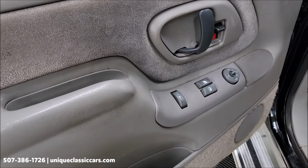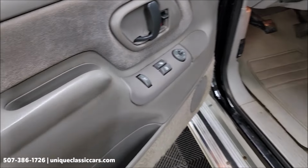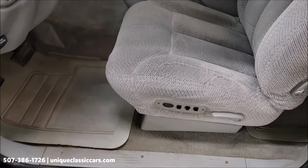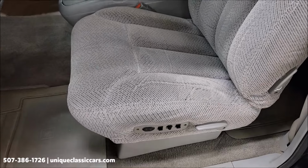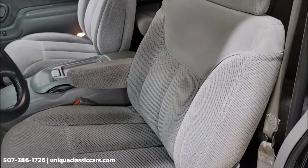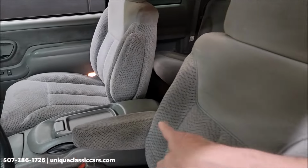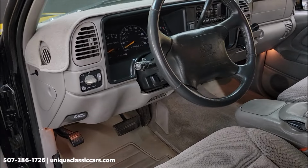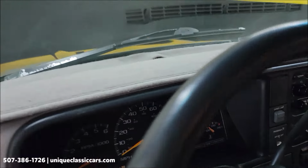Amenities on the interior, power locks, power mirrors, power windows, even a power driver's seat over here. And you can see the seats are not full of rips, tears, holes. Fabric actually wearing nicely. Do have the fold down armrest on both sides, center console. Cruise control, tilt column. Let's fire it up.